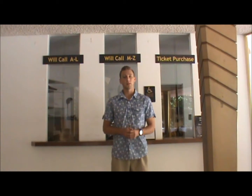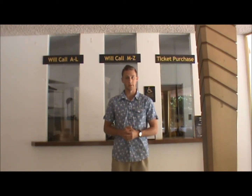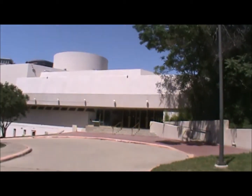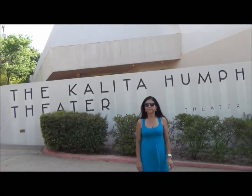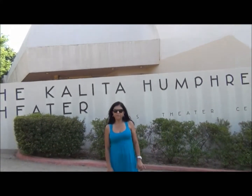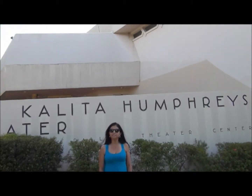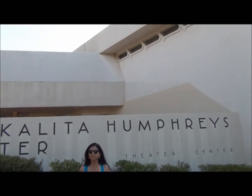The Kalita Humphreys Theater is one of three surviving theaters by architect Frank Lloyd Wright, and until 2009, it was the official home of the Dallas Theater Center. Each of Wright's architecture is marked by three identified themes: organisms, the prairies of the Midwest of America, and the search for an American identity through architecture.